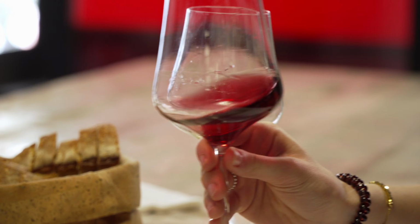Is how it dries the mouth out. This is why we traditionally talk about red wines with red meat, right? That old line, a nice juicy steak will have to balance out the drying out sensations of the tannins.